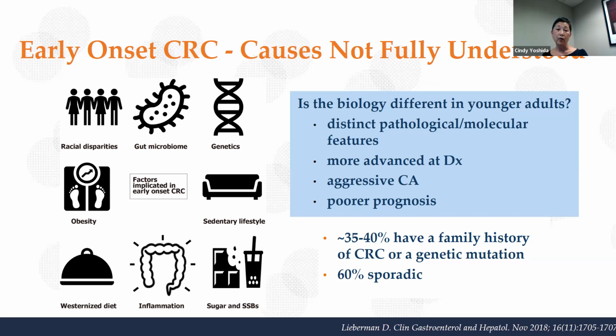It's thought, though, that a large portion of this is probably related to our gut microbiome. And if you think about it, a lot affects our gut microbiome. So obesity, our food intake, our westernized diet, so higher fat, higher meat, is going to change the features of our gut. In the United States, what we're focusing on now is sugary soft drinks, sugary sweet soft drinks and beverages.